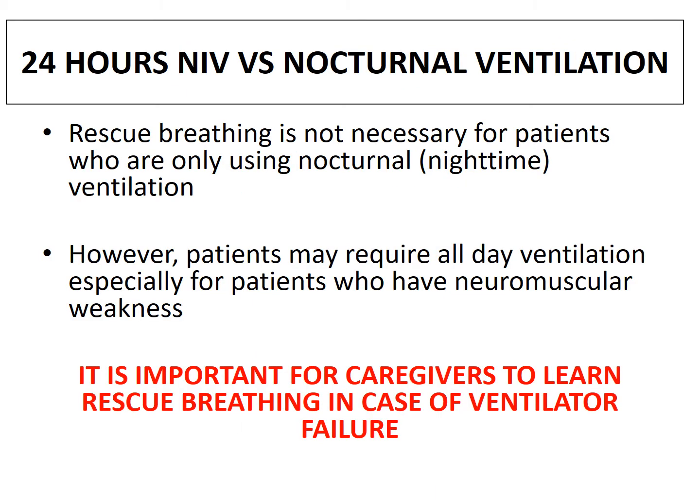Is rescue breathing a necessary skill for carers or patients who only use nocturnal ventilation? If patients are only using nocturnal positive airway pressure for sleep apnea, rescue breathing is not necessary. However, especially in patients with neuromuscular weakness, even if in good times they are using NIV only at night, when they have a respiratory infection, they may end up using non-invasive ventilation round the clock.